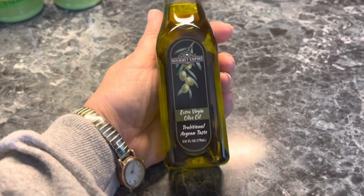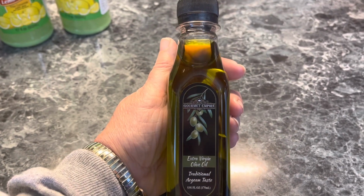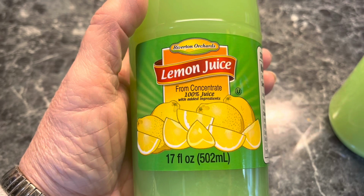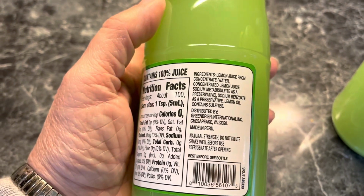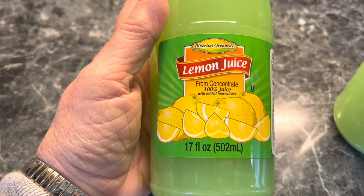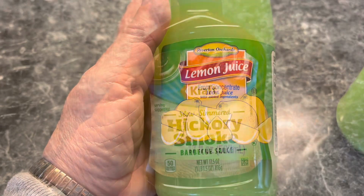And wow, I have never seen olive oil in such a tiny little container. But for $1.25, I still think this is a pretty good deal. 100% lemon juice. That is all that is in this container. And so I am going to use this with canning, and I can never have enough on hand. Last summer when canning was going strong, it was difficult to find 100% lemon juice.